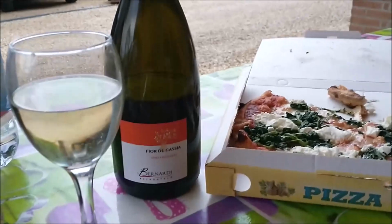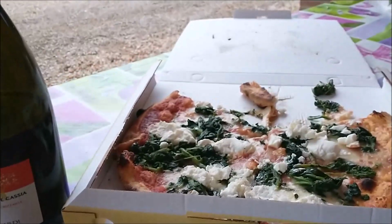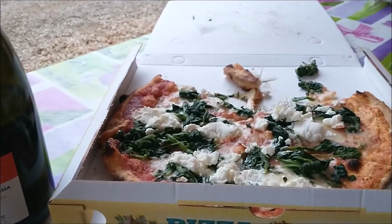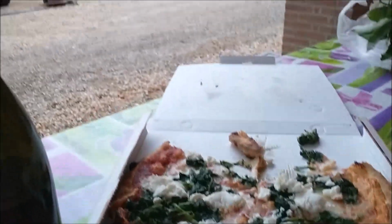So we're just sitting here enjoying this bottle and a little pizza from a local pizzeria, some mozzarella, ricotta, and some spinach, and then enjoying the view.